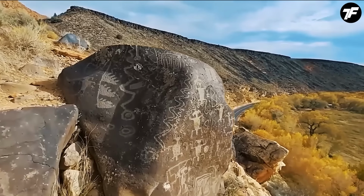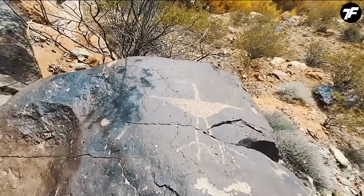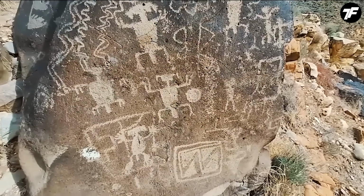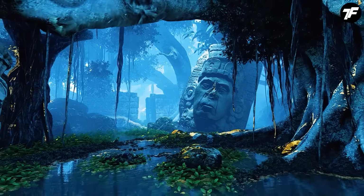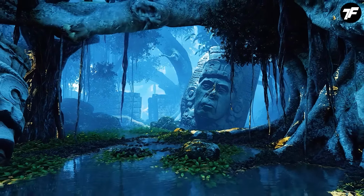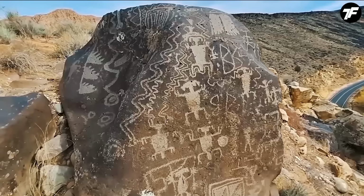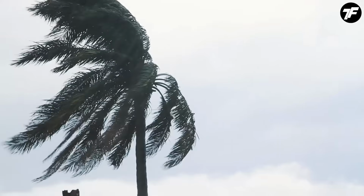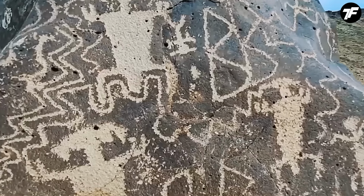Researchers discovered petroglyphs carved directly into a vertical stone wall. These drawings are an attempt by people of an ancient civilization to tell about their life, events, and faith. The engravings have survived more than 2,000 years, enduring rain, wind, and sun, and they are still clearly visible.